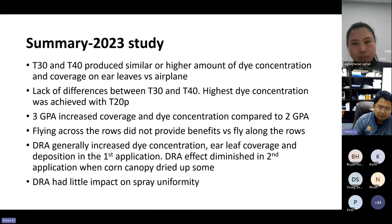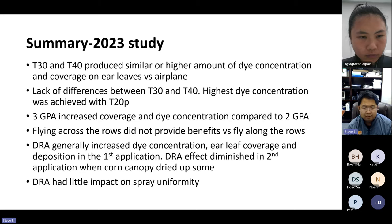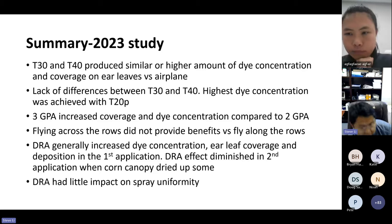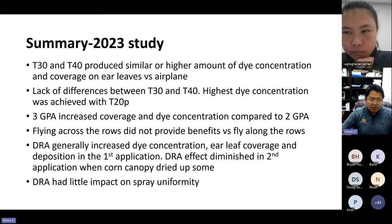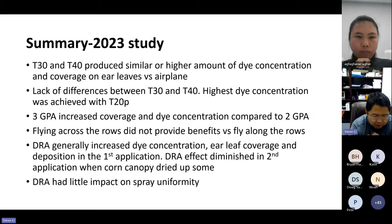2023 study, T30 to T40 were pretty similar in terms of deposition and coverage, same as airplane. We're not going to be able to make a conclusion that we observe some noticeable difference. And again, T20P did pretty good too. Actually, the highest dye concentration was documented with T20P. 3 GPA generally increased the coverage and dye concentration compared to 2. Flying across the road didn't matter versus flying along the roads. So you can do either way in your route planning.